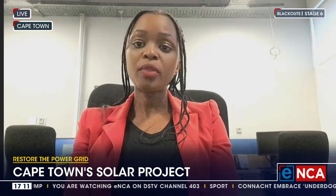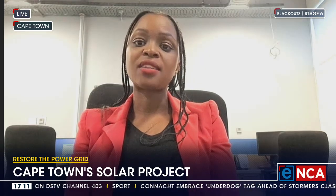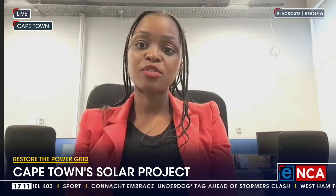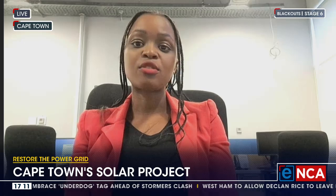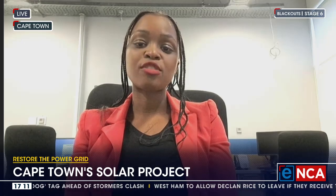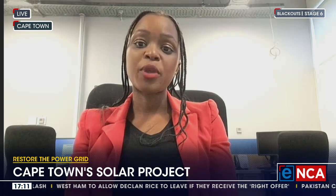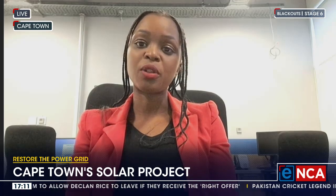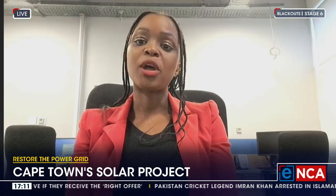But now, with the solar panels that they will be using, they will be ensuring that they stay off the grid of Eskom and also go green at the same time. And she was saying that these hospitals include the likes of Khayelitsha, which is currently under the grid of Eskom, and also the Red Cross Children Memorial Hospital. But let's take a listen to what she had to say about the budget and how much has been spent so far.